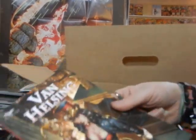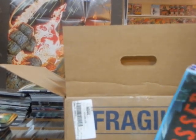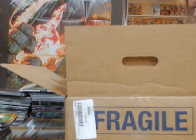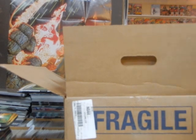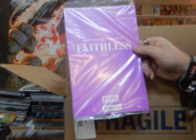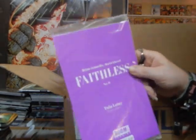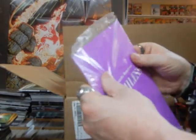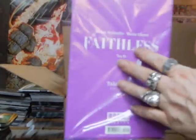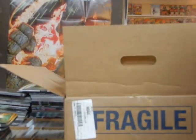Van Helsing, Sword of Heaven trade. Again, that gets set aside for my Zetascope pull customer. I know somebody is going to be happy to see this book here. Faceless, number 6. This is the erotic cover. Man, Matt is going to be so excited. He won't wait to rip off this protective covering so he can have unprotected comic book reading. Remember, if you want to keep it on for protected comic reading, keep it on. If you want to tear it off, then you're unprotected.